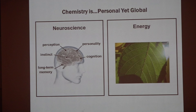It's a basic question of how consciousness comes about. How, at the chemical level, do the elements combine to give you perception or personality, higher-level cognition, your instincts, or your long-term memories? Each part of the brain is made up of a different combination of elements. And it turns out that this unique organ contains more elements at higher concentrations than any other part of your body, in any species throughout the entire world.